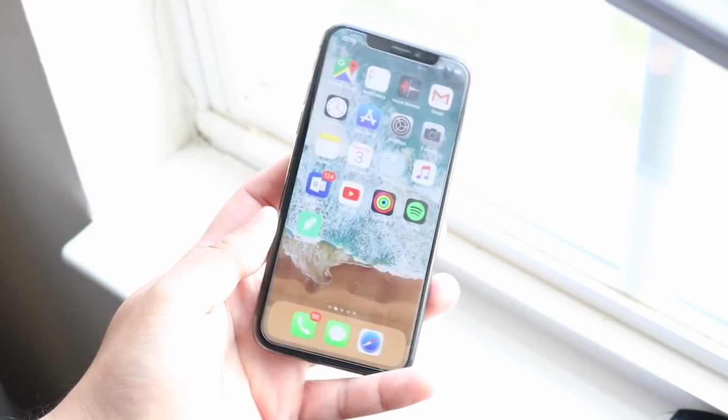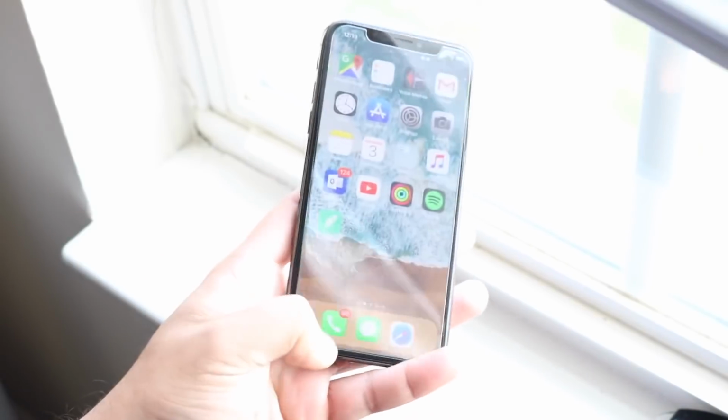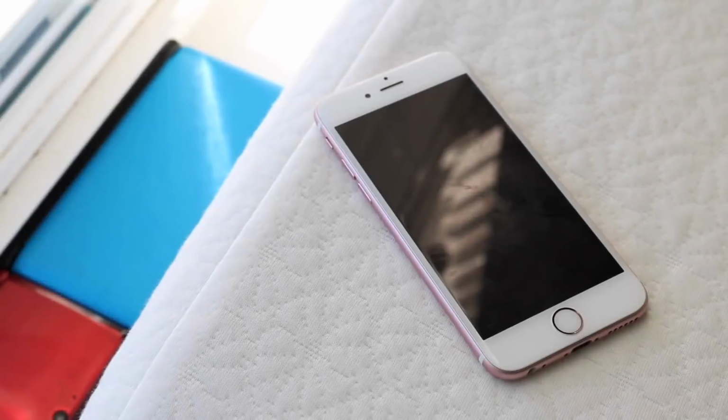In terms of the size and how they feel in the hand, the iPhone 10 is just a little bit bigger. The iPhone 6s had a 4.7 inch screen. The iPhone 10 does have a 5.8 inch display, but there is way more bezel on the iPhone 6s, so it's not like the iPhone 10 is way bigger. It's just noticeable in the hand. You can probably easily tell that one is bigger than the other.